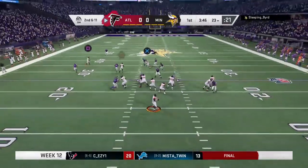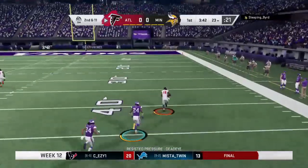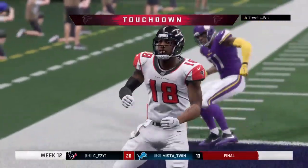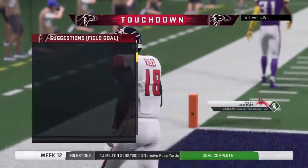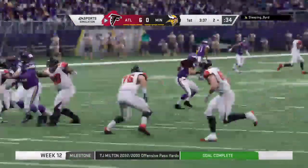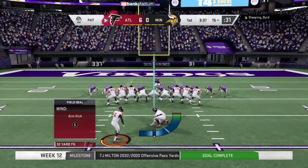Play action. It's Ryan. Airing it out, looking for Ridley. They've got his man complete. Past the 20. Touchdown, Falcons. Calvin Ridley, 77 yards, as his guys are able to strike first here in this opening quarter. It took them a while to get their speedster involved, but they found him downfield there.